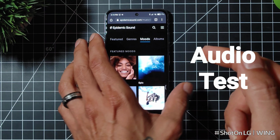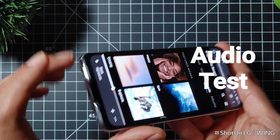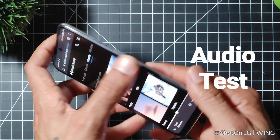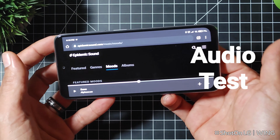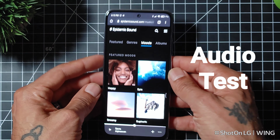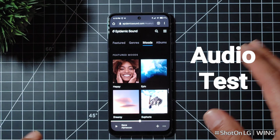So yeah, speakers are really good on this device. You have a top firing speaker and a bottom firing speaker, which I think makes it more of a surround sound feel as opposed to being, you know, downward firing over here and this one at your face. This just sounds more balanced as far as being more surrounded around you.